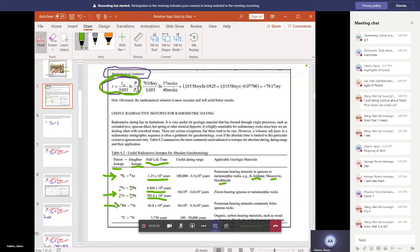The other one that you'll use today is rubidium and strontium, 87. And it has a half-life value of 48.8 times 10 to the 9th. These are potassium-bearing minerals, felsic igneous rocks. So this chart is coming from the lab book. So you'll want to make sure you get access to that and have it handy when you make your calculation. All right, so let me go to the assignment now and let's set up a problem and we'll actually work an example together.